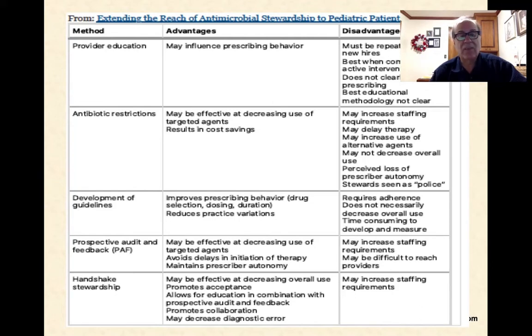Next is prospective audit and feedback. Prospectively review antibiotic use and give the clinician feedback. And again, this gets back into handshake stewardship. One-on-one interaction of an ASP member with the prescribing physician.